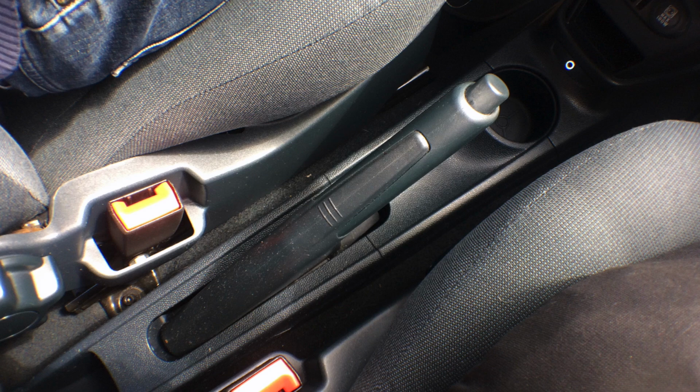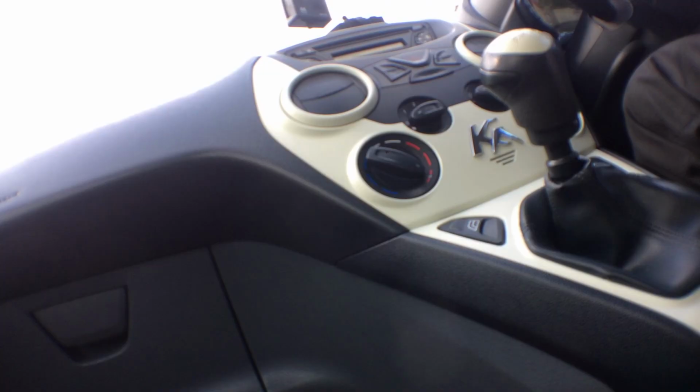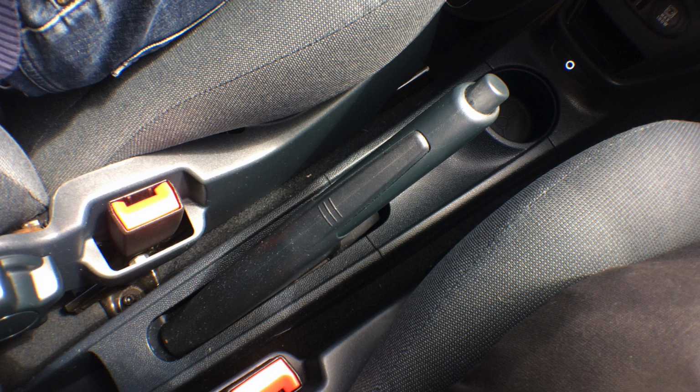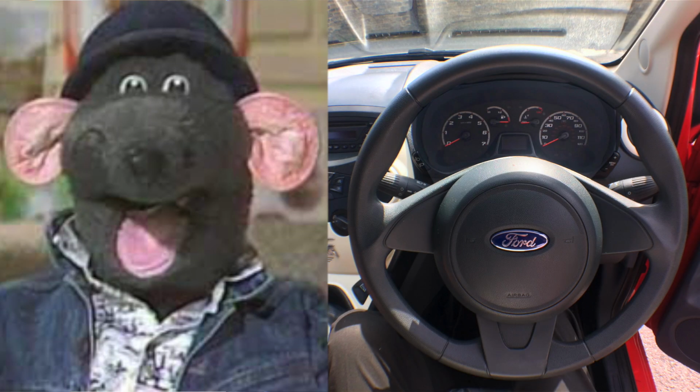The one thing I noticed, the fact this is supposed to be a small car, the Ka, one thing I'm noticing about it is, why does everything, all sorts of the buttons, everything, feel massive? Look at the size of the steering wheel. The handbrake is like a shotgun.